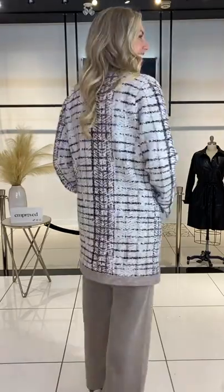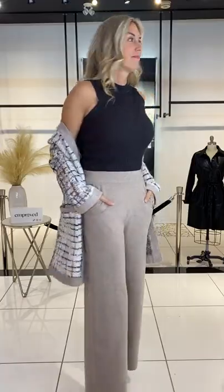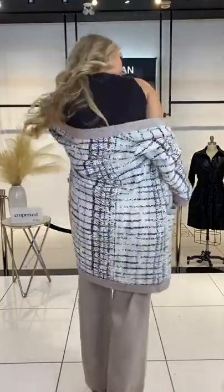And the tank top that Sarah is wearing is EcoVero with Lycra, and it is very, very stretchy. The nylon gives you the stretch and the recovery, and the EcoVero is sustainable, so it's sustainable viscose. Great.